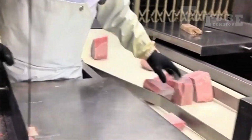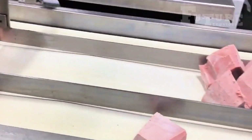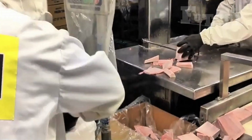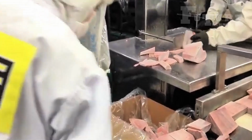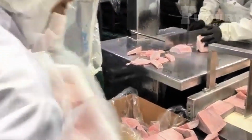Advanced vacuum sealing and BPA-free cans ensure safety and shelf life, producing millions of cans annually for brands like Bumblebee, a favorite in American households. For sashimi, the fish is sliced into perfect portions, flash frozen again, and shipped to markets worldwide, including the US, where sushi consumption is booming.